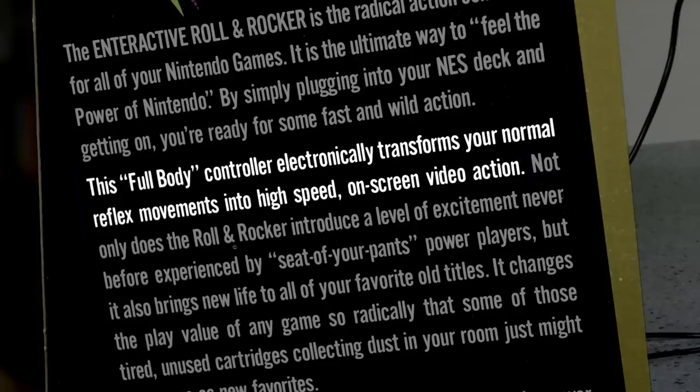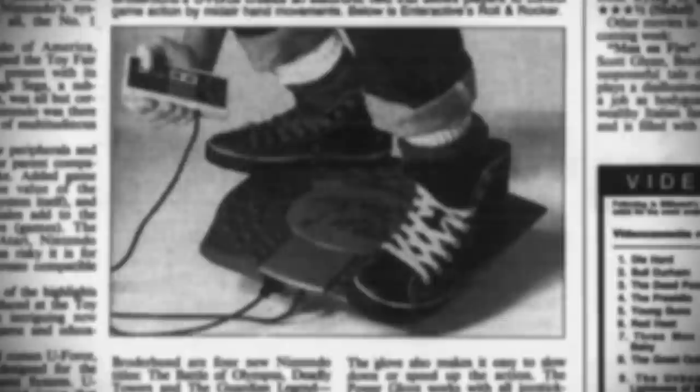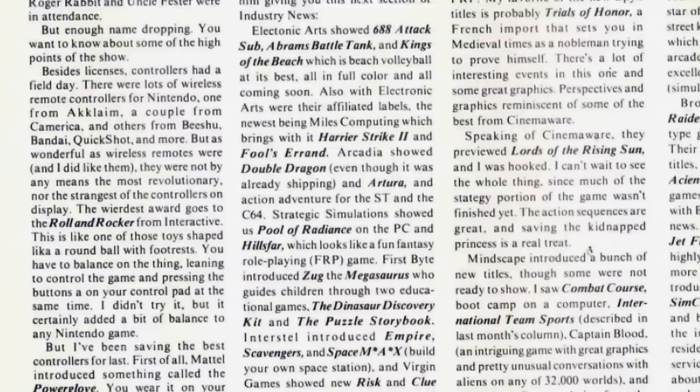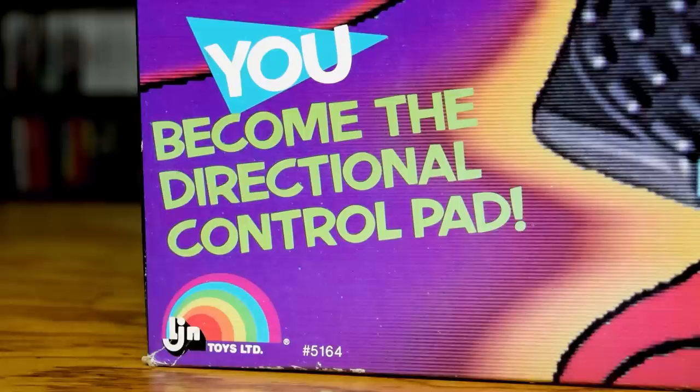But the public wasn't impressed. Journalist Phil Vettel tested out the Roll Rocker at the 1989 Toy Fair in New York and called it something of a cross between a pogo ball and a boogie board. He also noted it was very easy, for me at least, to fall off the Roll Rocker. Computer Play magazine gave the Roll Rocker the weirdest award in their coverage of the 1989 Winter Consumer Electronics Show. Besides the awkward balancing act, players still had to use a regular controller for the start, select, and A and B buttons. If you had to hold a controller anyway, what was the point?